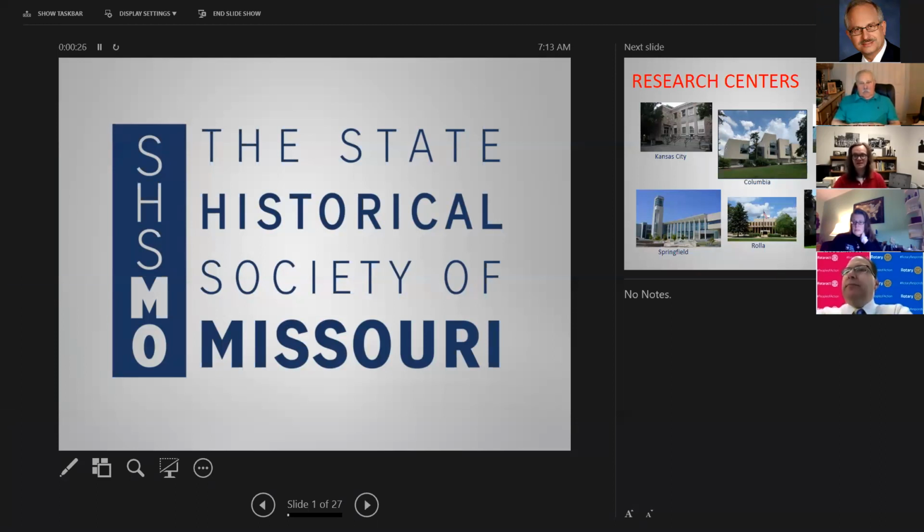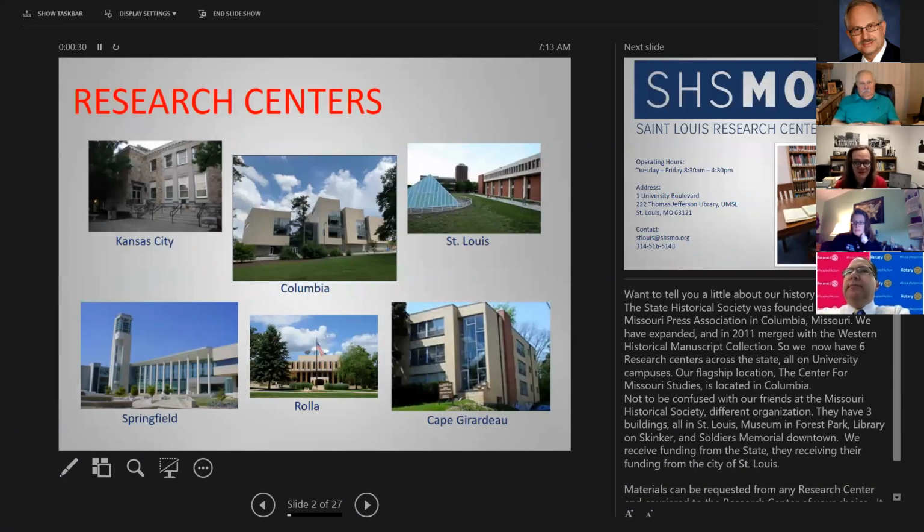So, the State Historical Society of Missouri was founded in 1898 by the Missouri Press Association in Columbia, Missouri, and became a trustee of the state of Missouri a year later. Originally, our mission was to collect and preserve Missouri newspapers. Since that time, we have expanded our focus to include the collection and preservation of manuscripts, photographs, oral histories, maps, and artwork relating to the history and culture of this state.